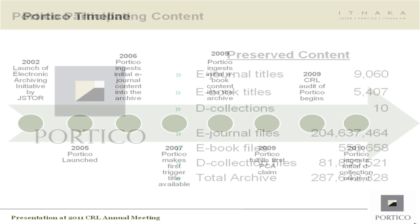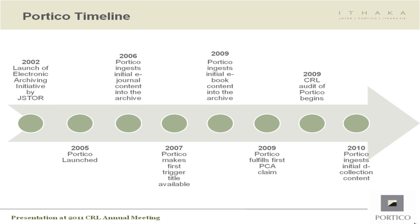Just to give you a sense of how that content came into the archive over time, if we look to the next slide, there's just a couple of highlights here in Portico's development. It started as a pilot project, actually, within JSTOR, and then began ingesting content into the Portico archive in 2006, which I'll note is also when we did a test audit with CRL under the auspices of a Mellon grant as CRL was working to develop audit methodologies. We began to offer some access to some of the preserved content in the Portico archive as early as 2007, which I'll confess was much earlier than we had anticipated.